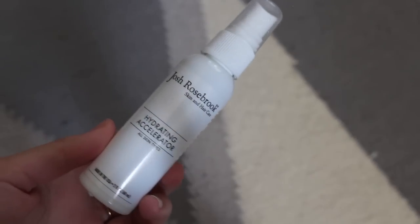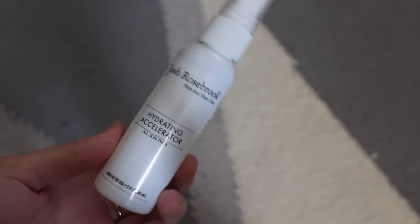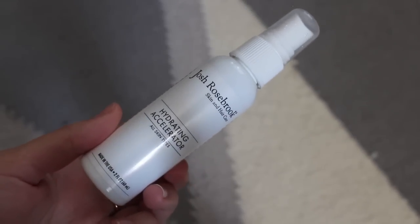I felt like my skin, when I would wake up after using it, would be much, much softer and a lot fuller. I think that was because I used it in combination with this other Josh Rosebrook product, the Hydrating Accelerator. I use this as a prep step before I apply anything on top of my skin, and I really do think it makes a difference. I know that sounds crazy.